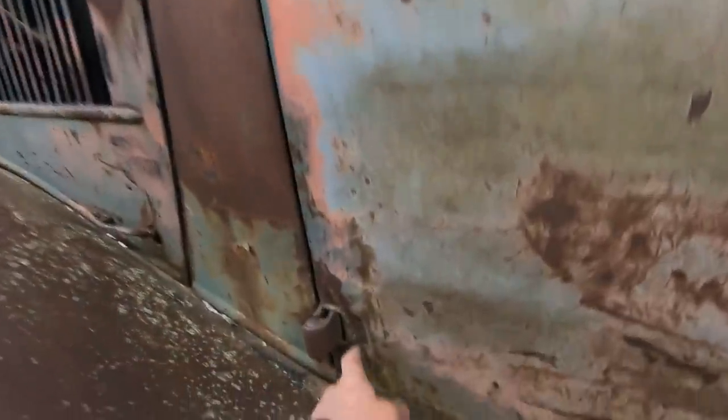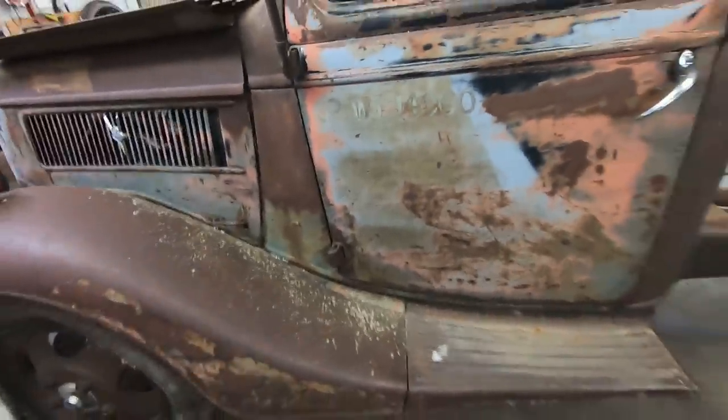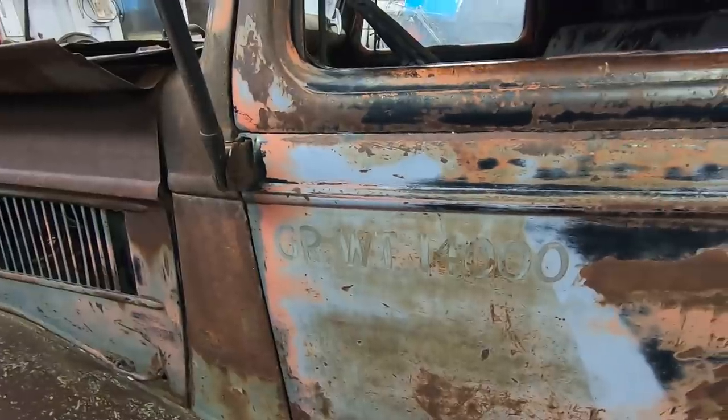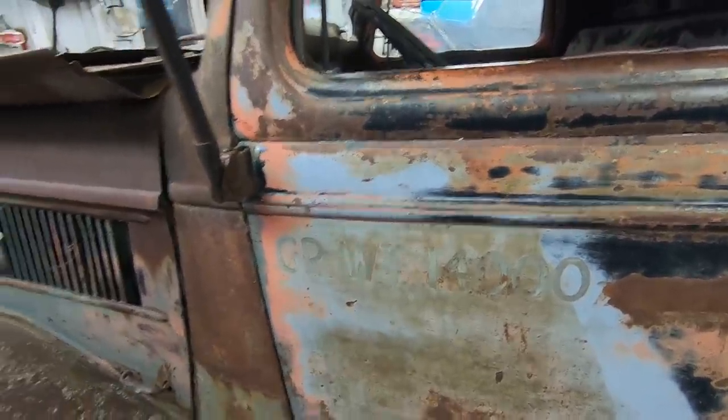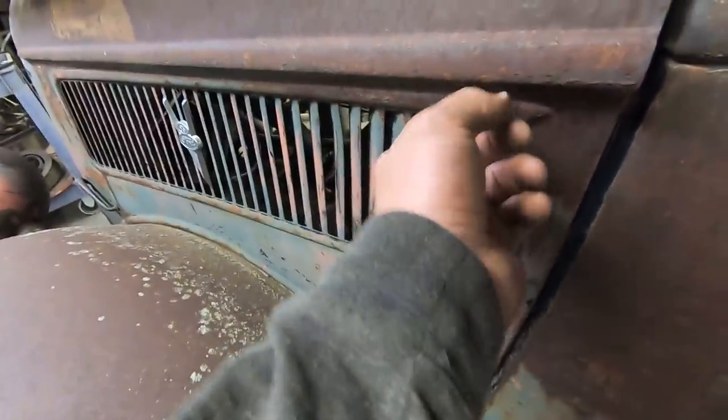Here's what I was talking about with the door wrapping around. It really chews up around the hinges, and you can see right there where it usually catches on the fender. That one actually hasn't been whammied up too bad. 14,000 pound gross weight. I wonder if it was gray at one time too. Maybe a red. A lot of colors. She's missing a fender.